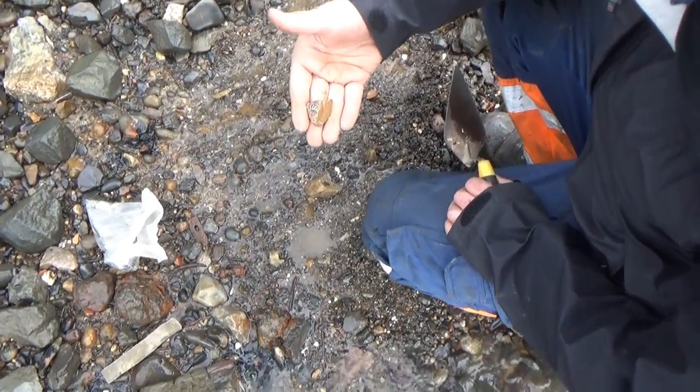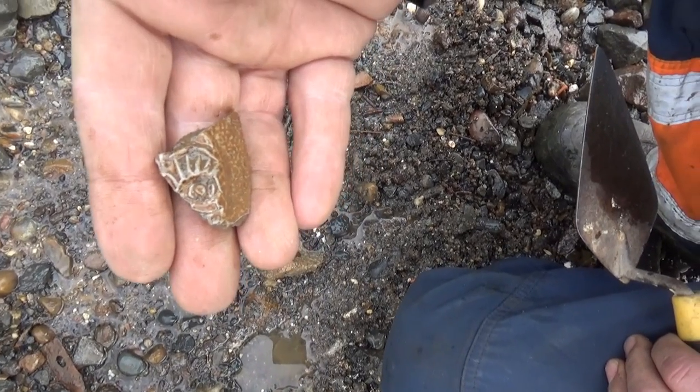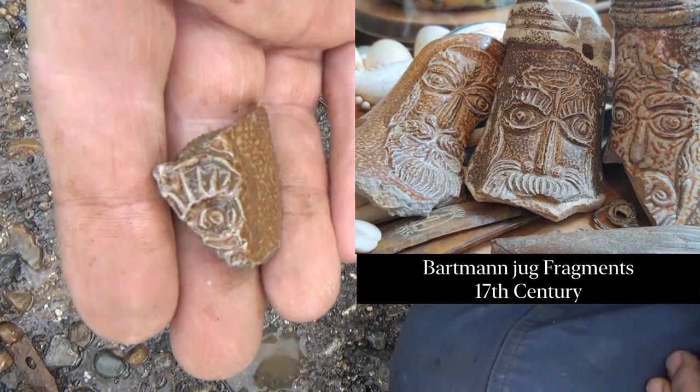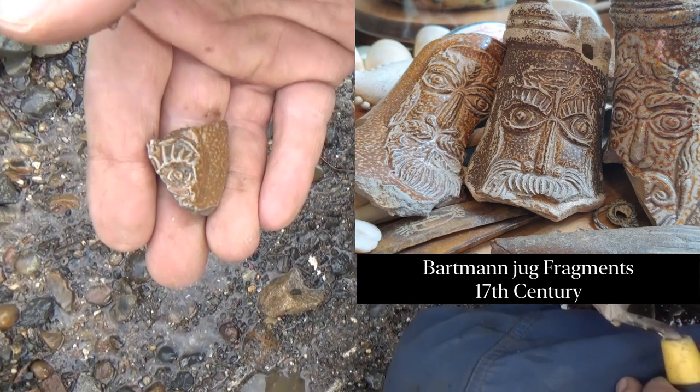Aye aye, what have we got here? A little bit of Bartman face. Oh, look at that. Circa 1650 to 1700. Lovely. Well, you're doing well, aren't you? Eyebrow and eye. That's gorgeous.